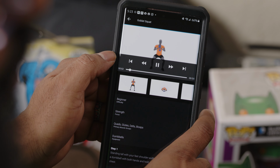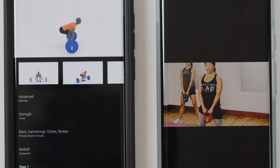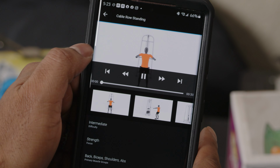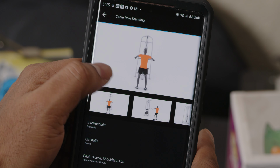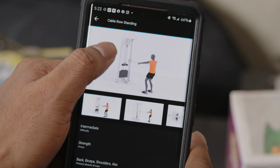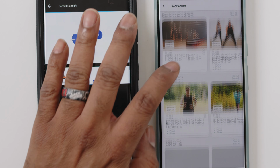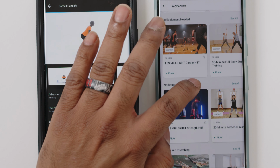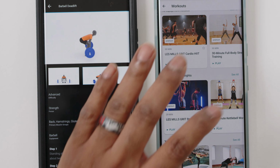Now, to be fair, Fitbit offers a similar option, but it's part of their premium tier and not quite the same. Where Connect has specific exercise demos, so you'll know how to perform the exercise correctly, Fitbit offers workout videos from expert trainers who will walk you through a routine and how to execute that properly. But again, you're going to pay for that.